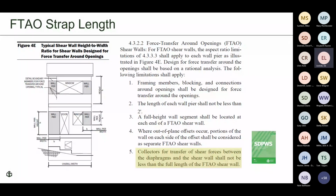So now in the 2021 SDPWS, we revised that section to say collectors for transfer of shear forces between the diaphragms and the shear wall shall not be less than the full length of the force transfer around opening shear wall. So those collectors between your diaphragm and your wall, you need a full collector along that, a full strap, right? That's going to transfer those loads from your diaphragm to your walls.